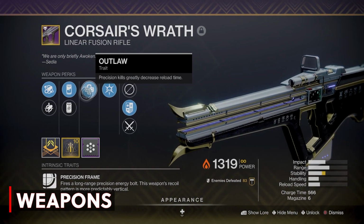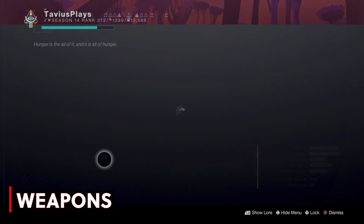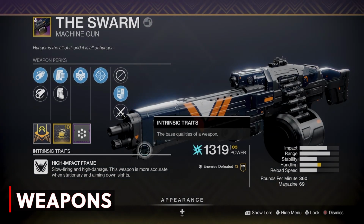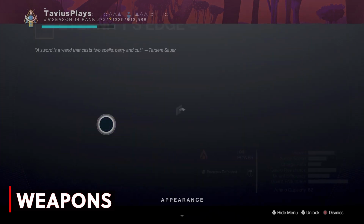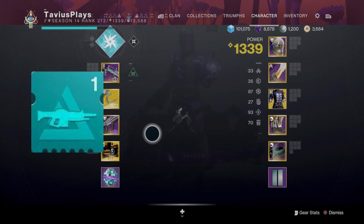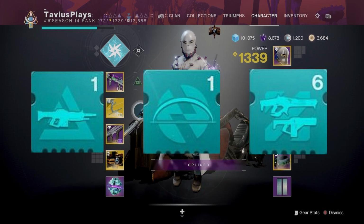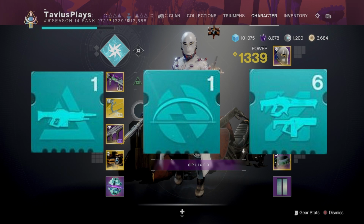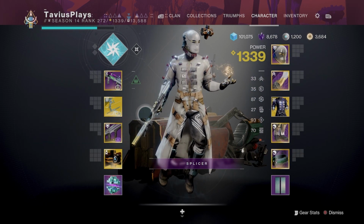If I don't need Unstoppable for the activity I'm doing, I'll switch to my machine gun, the Swarm, or the Eternity's Edge sword. With these weapons, I'd cover all my champion mods for any activity that requires them: Auto Rifle Anti-Barrier, Bows Overload, and Linear Fusion Rifle Unstoppable. If you're playing with friends, you can coordinate with them to use champion mods so you don't have to cover all of them, but I like to be ready for any champion myself.